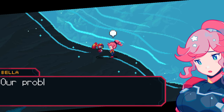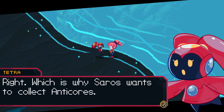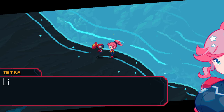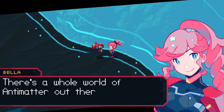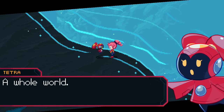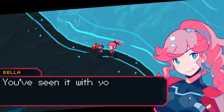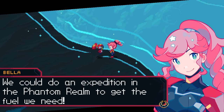We actually need a plan that works. Our problem is that we need an antimatter energy source to power Celestia. Right, which is why Soros wants to collect anti-cores. But what if there were other ways to obtain antimatter? Like what? There's a whole world of antimatter out there that we can use. A whole world? You mean the Phantom Realm? Exactly. You've seen it with your own eyes, Tetra. We could do an expedition in the Phantom Realm to get the fuel we need, and we can pretty much enter there whenever we want, thanks to the anti-core in our possession.